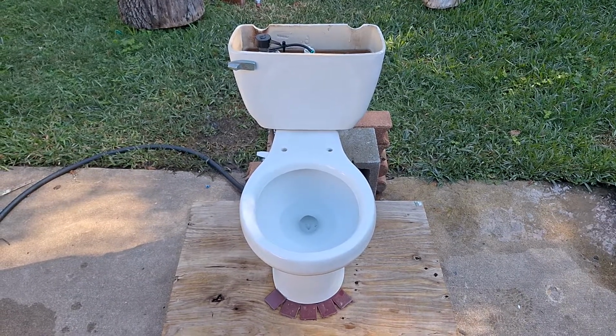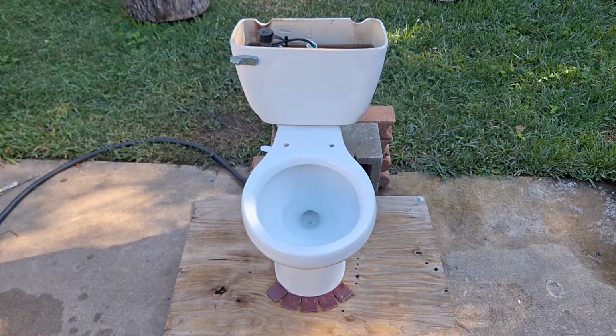Here are the tests on my 1995 Procemex toilet.